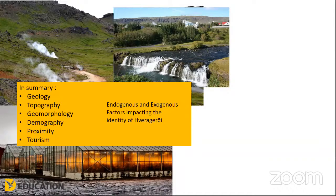This has now got a steep-sided valley where you've got leisure activities, recreation, walking, and hiking. Then, of course, we've got the demography, which I think is a really important endogenous factor in shaping the character of Hveragerdi.